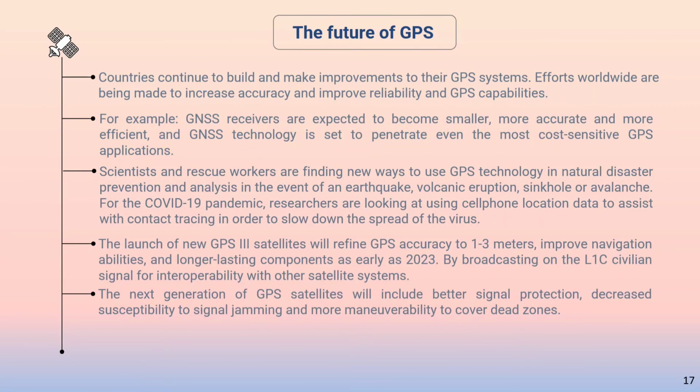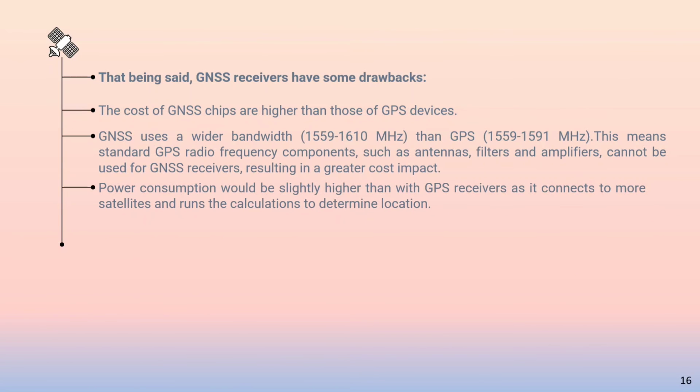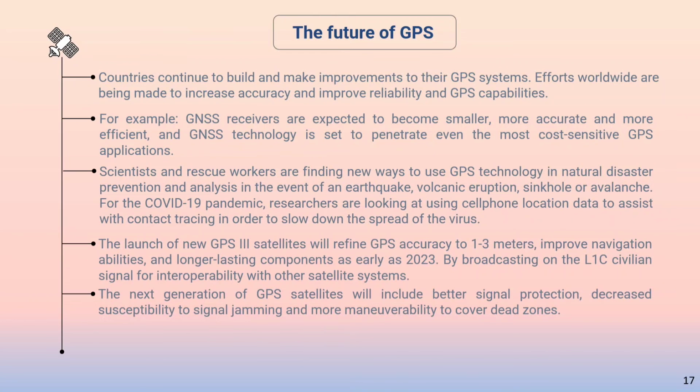The future of GPS. Countries continue to build and make improvements to their GPS systems. Efforts worldwide are being made to increase accuracy and improve reliability and GPS capabilities. For example, GNSS receivers are expected to become smaller, more accurate and more efficient, and GNSS technology is set to penetrate even the most cost-sensitive GPS applications. Scientists and rescue workers are finding new ways to use GPS technology in natural disaster prevention and analysis in the event of an earthquake, volcanic eruption, sinkhole, and avalanche.